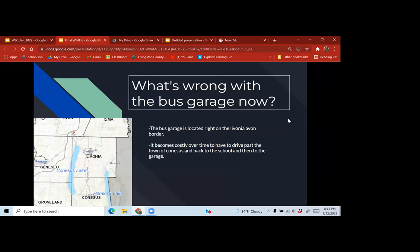So, what's wrong with the bus garage now? The bus garage now is located way up here on the Avon Livonia line. And the problem with that is it becomes costly to move the bus all the way down past Canisius and all around this area back to Livonia and then back to the bus garage. So they spend a lot of money in gas, and it's just hard on the bus drivers to come all the way down and all the way back just to go back up there. So what they wanted to do is move the bus garage on campus in that one location.